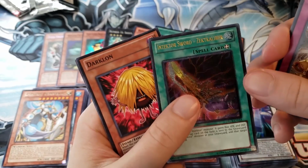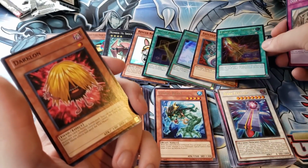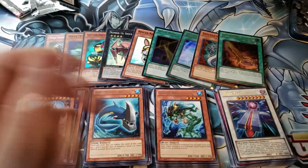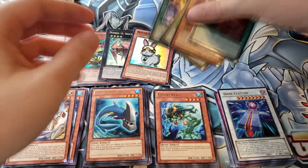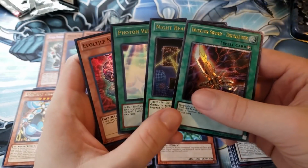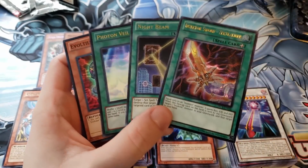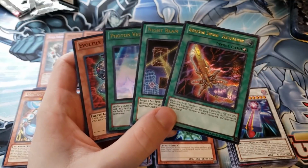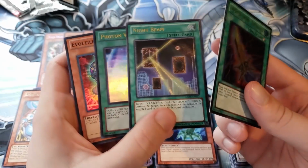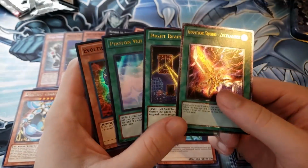Holy crap, we pulled 4 holos again, and 2 of them are ultis, and 1 is an Ultra. Jeez, that's even less likely than what happened in the first video where we pulled 3 supers and a secret. I mean, I don't even know what to say. Like, that's crazy. Oh my gosh, that's so cool.